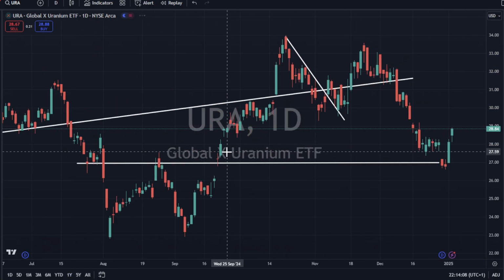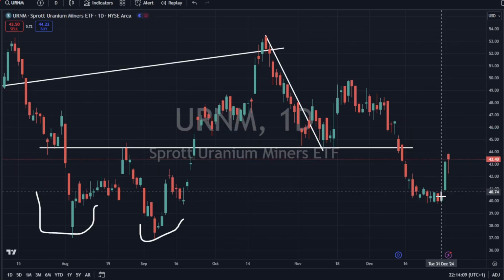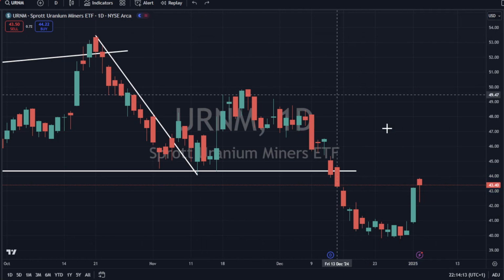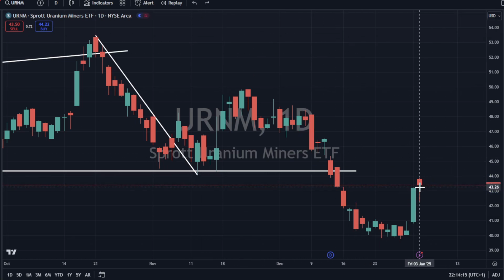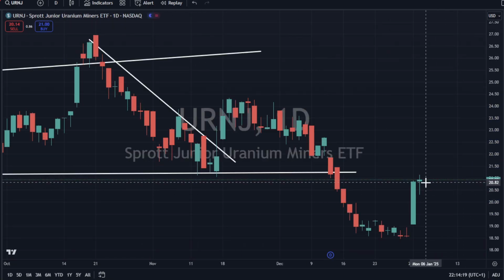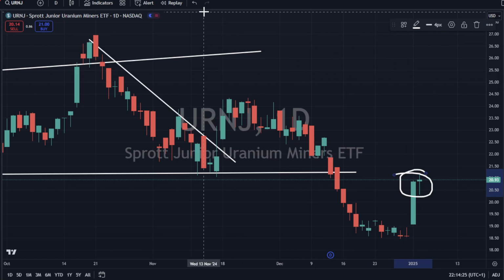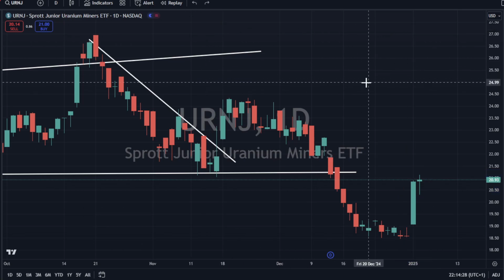So looks good. URNM also looking good. This is your bloody nose, your small down day, and this is above the candlesticks. Probably going to take off to the upside. It looks bullish. URNJ also doing that small little up day or down day, that bloody nose is what I like to call it. We'll see if we can get some momentum tomorrow.